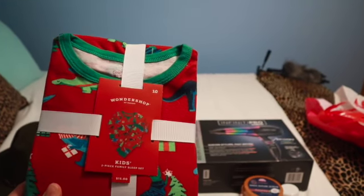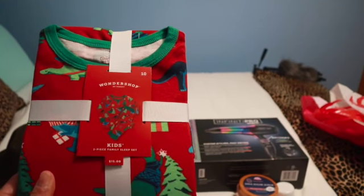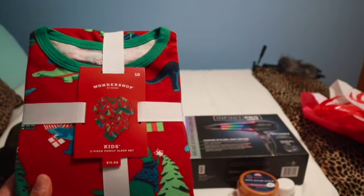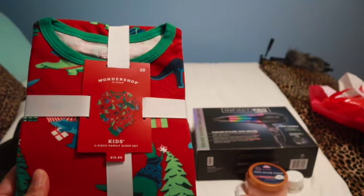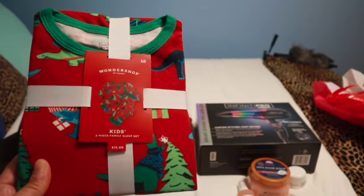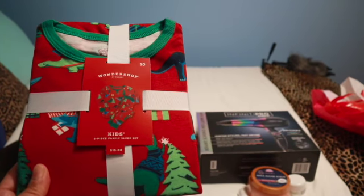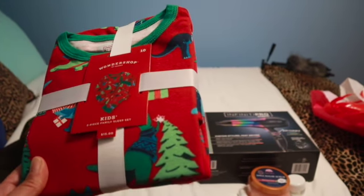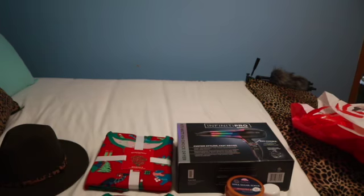So kind of how this spurred on is that Jonathan saw me wearing my holiday pajamas the other day, and he was like, man, I want some. And so I tried to find him the pattern that I have, which was white and red with snowflakes on it. And I couldn't find it in his size. So I was like, you know, he really likes dinosaurs. So it's so cute. As you can see, there's dinosaurs and Christmas sweaters, and it's like a Christmas theme. So I saw that, and then I got a pair for me. So him and I are going to match.